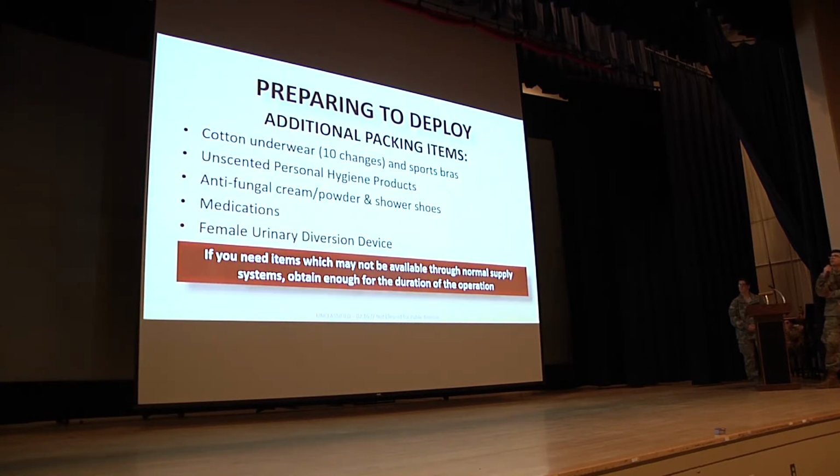Preparing to deploy. So additional packing items. It's just basic, guys. Underwear, hygiene products. You know, if you got funky feet, take whatever you need to control that while you're there. Medications, make sure you have at least a 90-day supply. Female urinary diversion device, I'll leave that up to you females. I don't know anything about that.